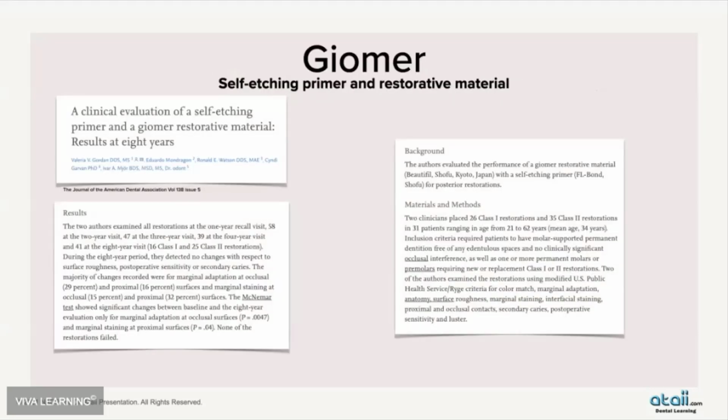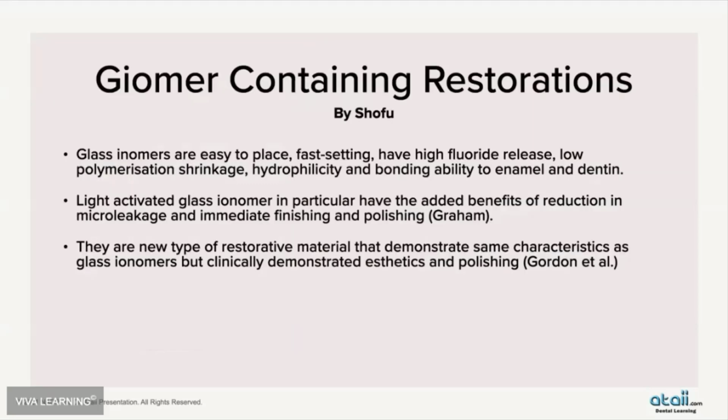So what is ionomer technology? Ionomers can be either a self-etching primer and restorative material, or they can simply be within the composite resin that is going to have these nano hybrid crystals within it. When you start to look, and I have multiple research on this, ionomer technology has been around for over 10 years. What's been great is that we've now seen that Shofu has capitalized on making that into their material to avoid the shrinkage, the bonding, all the fast setting, the fluoride release.